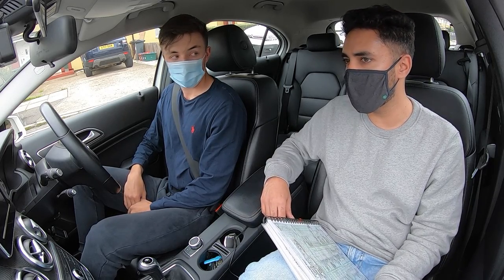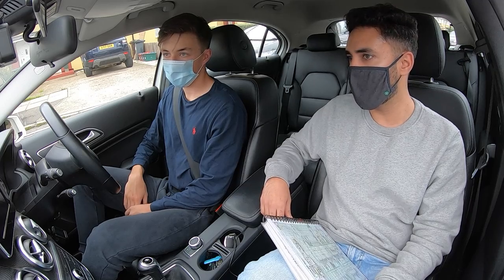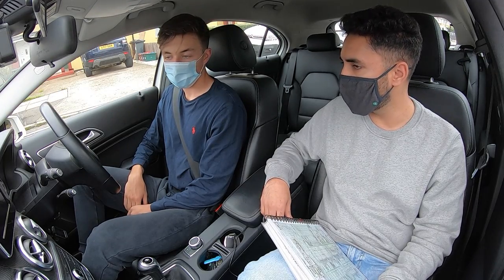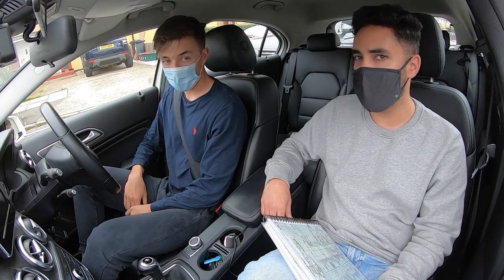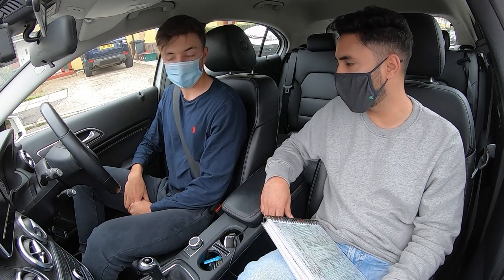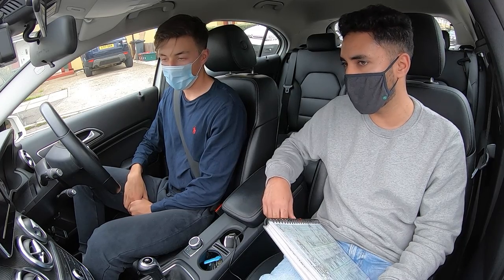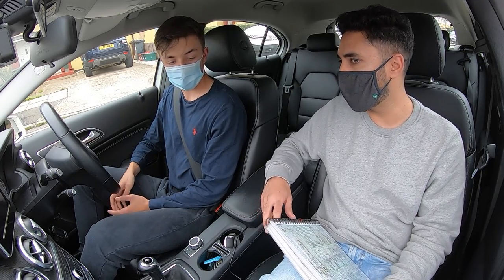It's going to last for 40 minutes. During those 40 minutes, we're going to keep following the road ahead unless I ask you to turn left or right. There'll be one maneuver, possibly the emergency stop, one show me and one tell me question, and 20 minutes of independent driving following the sat nav. Today I'm going to get you to follow the sat nav for the whole 40 minutes, but in your test it will only be 20 minutes.